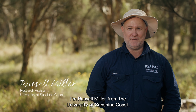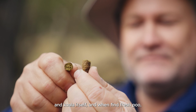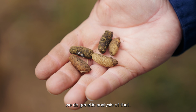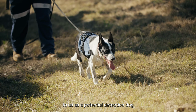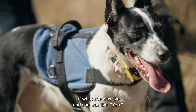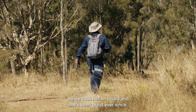I'm Russell Miller from the University of Sunshine Coast. We do a lot of looking for koala. We do that several ways, looking for koala poo and koala itself, and when we find fresh poo, we do genetic analysis of that. Billie-Jean was offered up to us as a potential detection dog because she was quite obsessed, and we got a small video of what she was like and she's like, yep, so we took her on board and she's been great ever since.